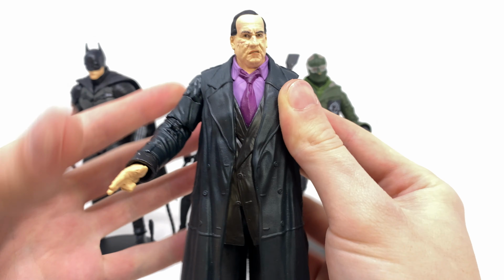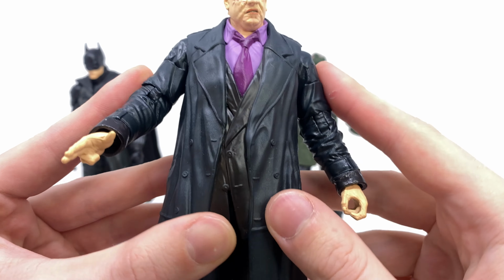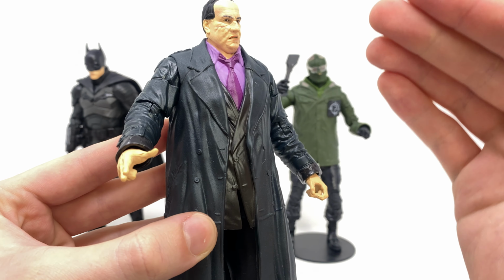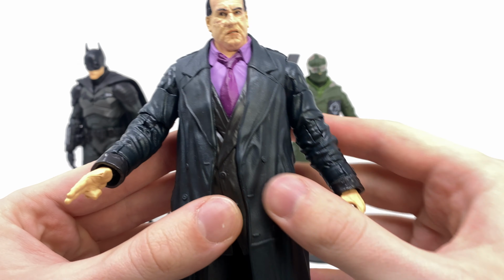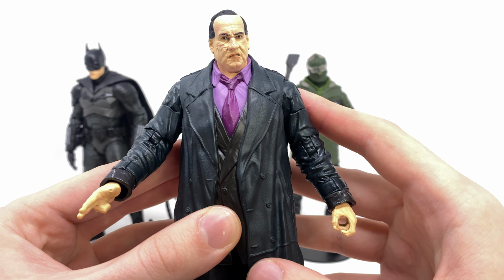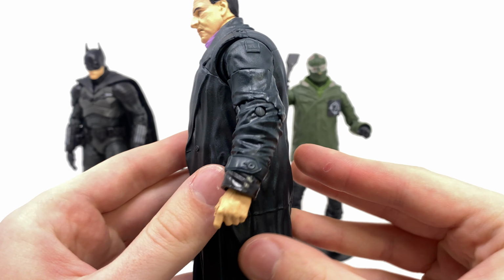The jacket he's wearing is almost very slimy looking. I think it looks great. You can see the purple tie as well as the shirt. This looks really cool. Much like the Riddler, the torso articulation is incredibly hindered due to this almost fat suit that we've got going on, so you're not really going to get that much range of motion out of him. But considering he's a slightly larger guy, I doubt you'd want to be getting him into some super dynamic poses.